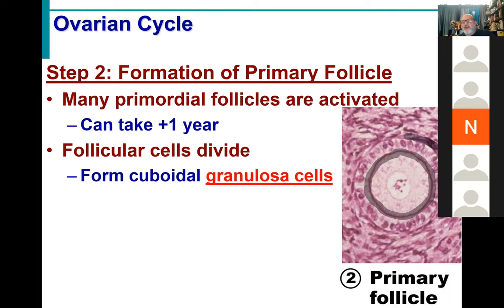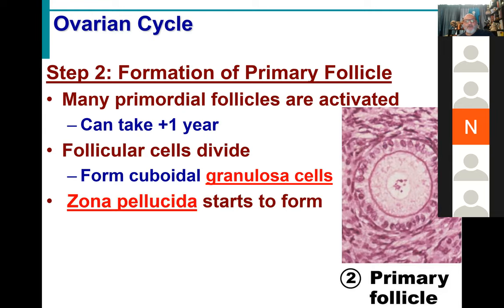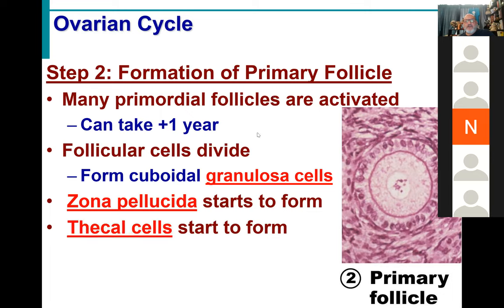And you notice also, you can start to see some of the surrounding cells starting to condense on the outer surface, starting to form that thecal cell layer as well. So our zona pellucida and our thecal layers start to form here in our primary follicle stage. Again, the thecal cells' jobs are to produce the androgens, and then the granulosa cells convert them into estrogens.